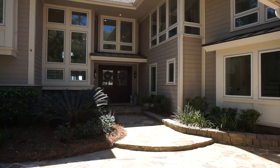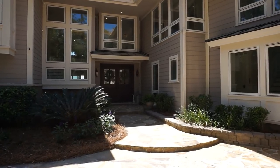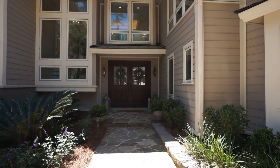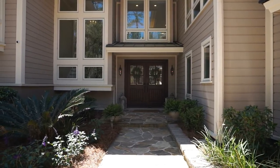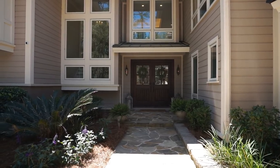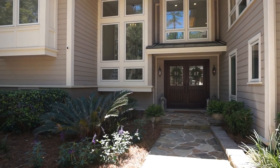The annual HOA here is just $1,076 per year. You have optional membership to the Sea Pines Country Club, but you have quick access to the beach from every home in the community, as well as 2 marinas, several golf courses, tennis clubs. Let's concentrate on this house. We have so much to see.